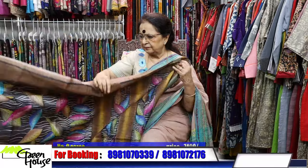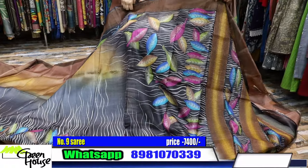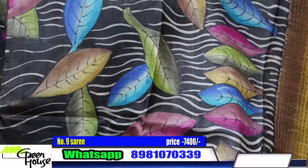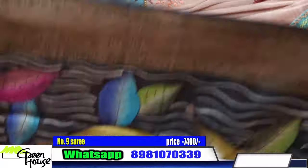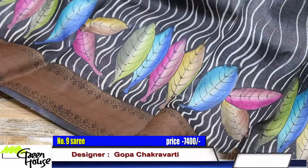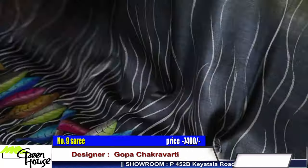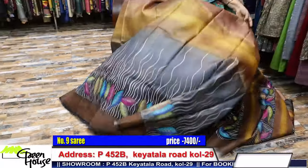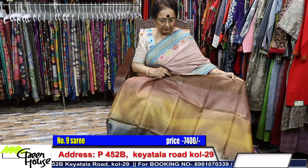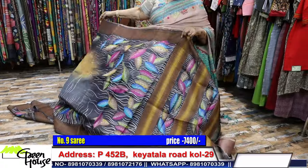Yeah, here we give you our acid hand painting ones. Beauty. Acid hand painting tussers. Wow. Dekhun. These are all foliage, colorful ones, hand painted, acid hand paint on zari bordered tusser. Kajta khub sundor. Look at the shading of the tusser. And beautiful drape. It has very comfortable pleats.